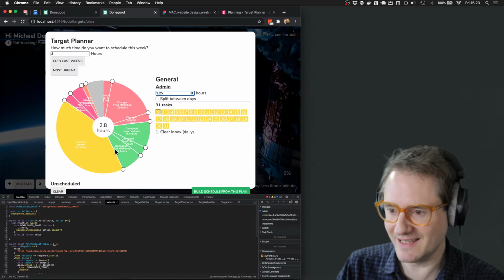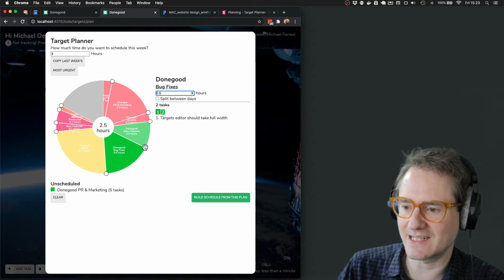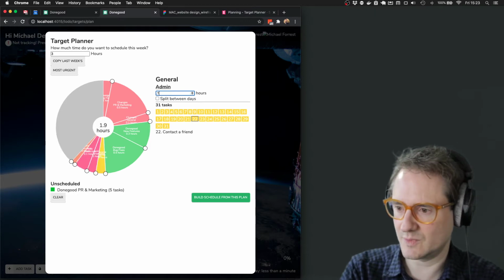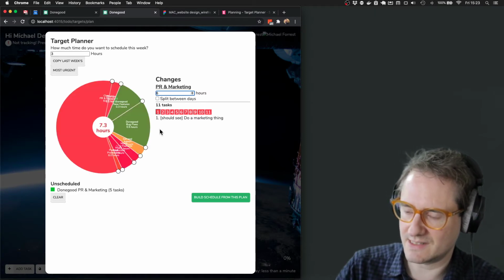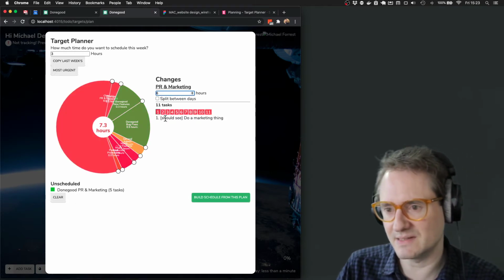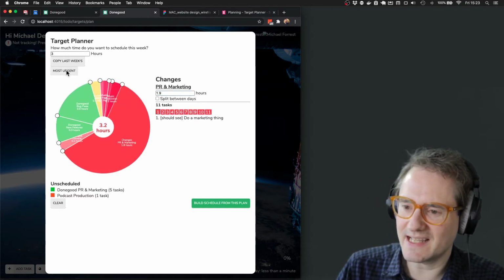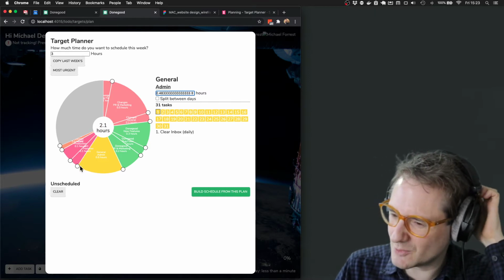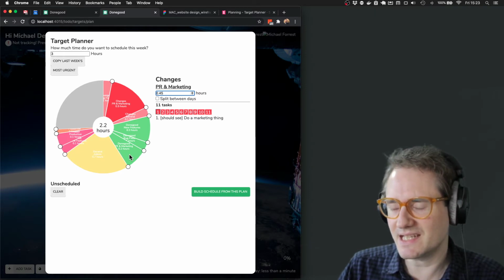So I built a prototype of this, and it took me a while. It was quite a lot of work getting this drag and drop interaction to behave correctly, and having everything update as you edit some data: 2 hours, 4 hours, 6 hours, hovering over what the task list is, all this kind of stuff, and the idea of you click build schedule from this plan. But I mean, you can see it's just kind of confusing. I had this idea, okay, copy in the most urgent tasks, admin's got a lot of tasks, let's try and organize them like that. But it was just a little bit of a mess.